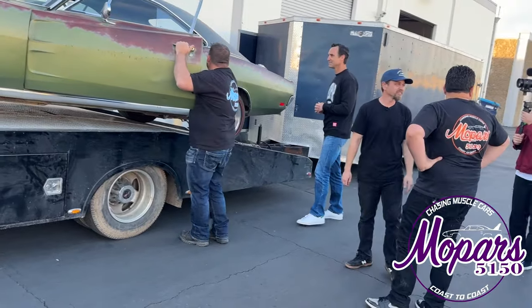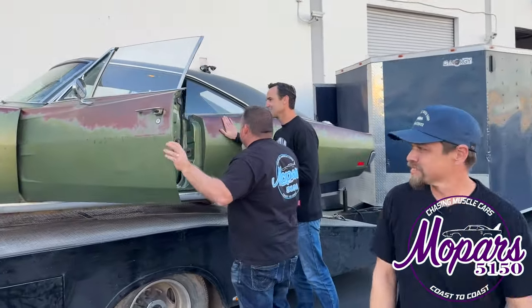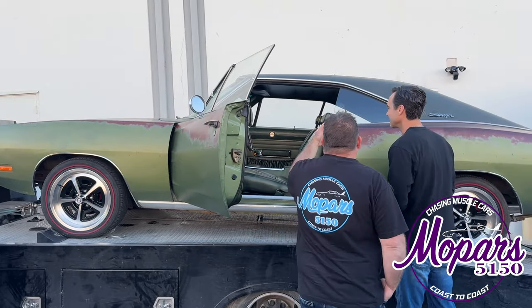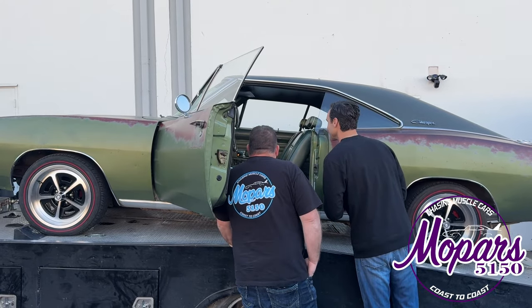It took 50 years to do that, sitting there, and then we just smooth sanded it down. Did all new interior, runs and drives awesome. Killer. New vinyl top, polished all the stainless and put on new bumpers. I love this interior color.